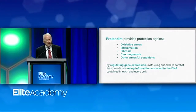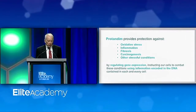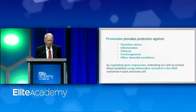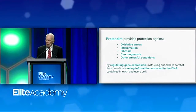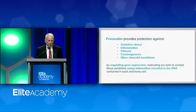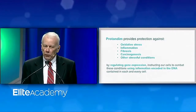Protandim does this by regulating gene expression. It's not doing it by the direct action of any synthetic drug. It's not even doing it by the direct action of any phytochemical. It's doing this indirectly by messaging, by biochemical messaging. And very quickly after the stimulation is provided, everything that happens within these cells is the result of things those cells already know how to do, and in fact things those cells have done since their beginning, but they don't always do enough of it, and they don't always do it in the right time.